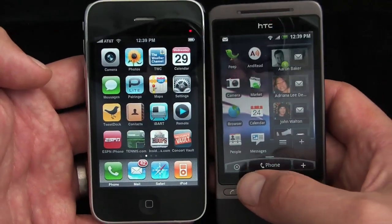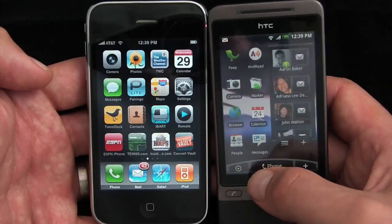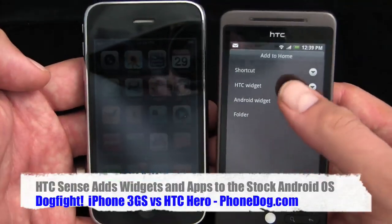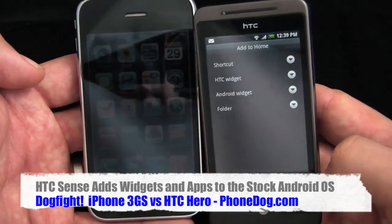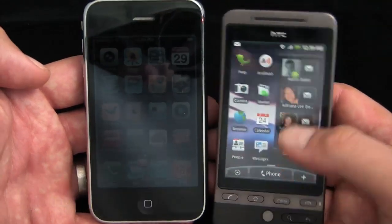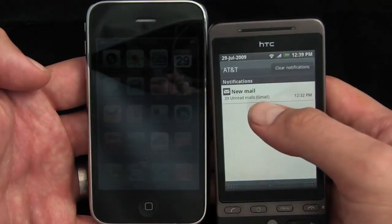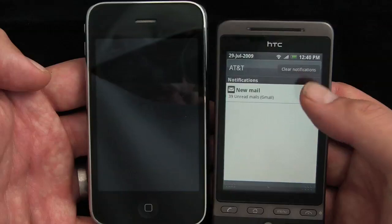It's also got the Android drawer, so you can go to all your programs there, back and forth. You can hit the plus button to add something to your home. It's separated between HTC widgets and Android widgets. The HTC widgets, of course, are what they did for the Sense UI. And then you've got your notifications bar up on top, so you can pull that down and you can see I've got new unread emails, and you get notifications from other programs as well.